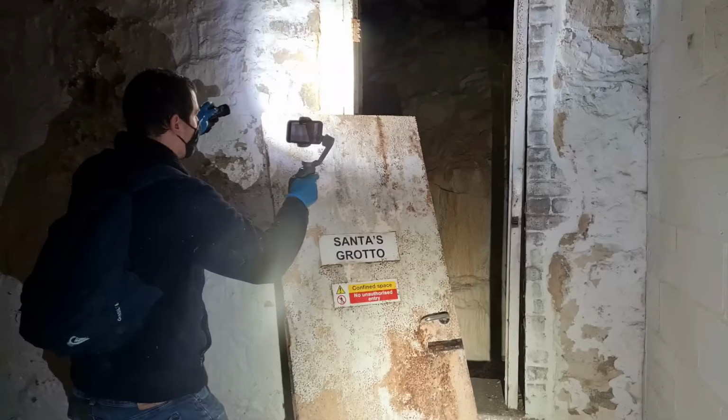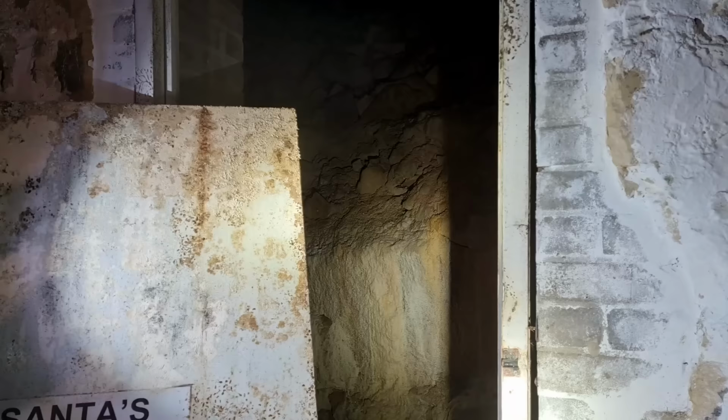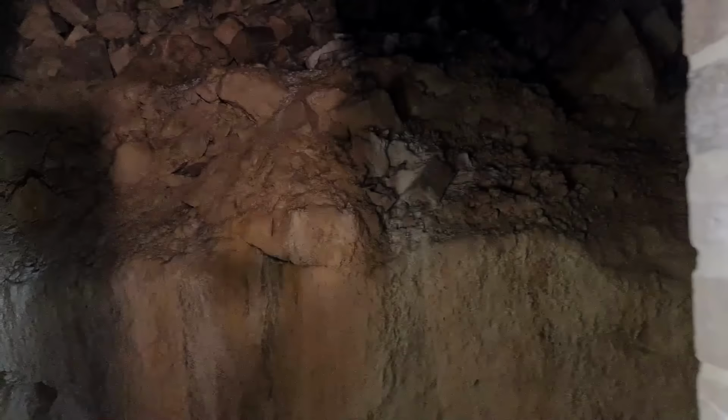Santa's grotto, eh? What the hell? I'm not kidding, actually. Is that salt? Yeah, it's like a crystal, a mineral. Santa's grotto. Oh, do you know what? That could be leading directly to the other mine. The coal mine, can we get into it tonight? It's the next mine along, yeah.